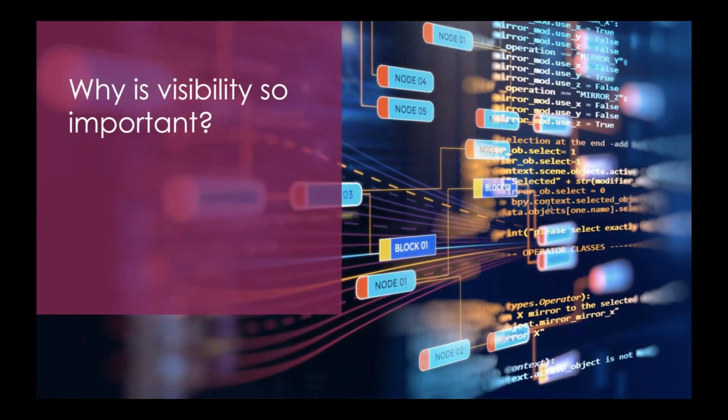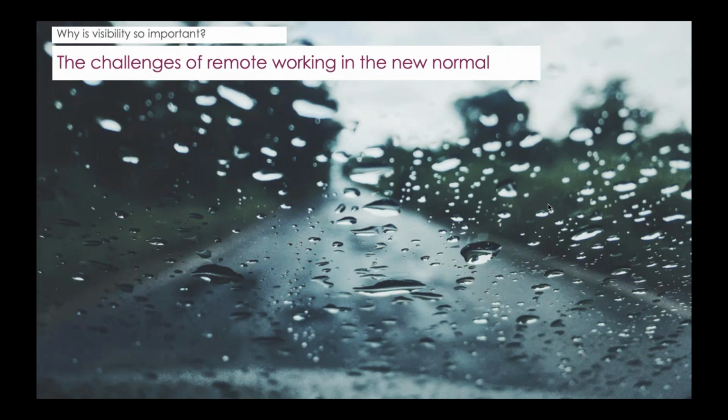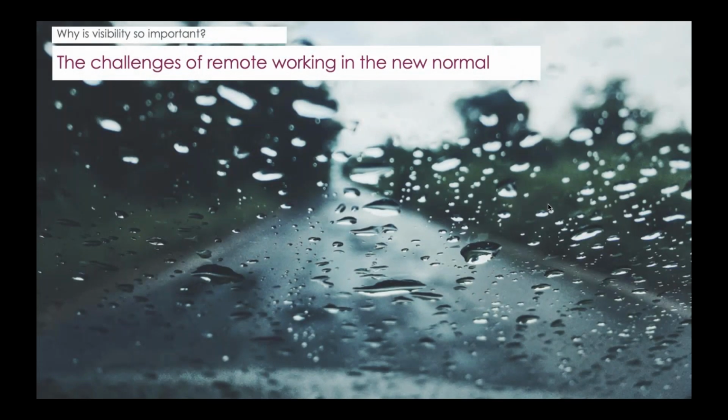So why is visibility so important? In the wake of COVID-19, we have new breeds of remote workers. We have had remote workers in the past, and we cater for these remote workers. These are normally field employees or executives, and they're connecting to the resources either in the data center, cloud, or in those SaaS environments. And really, we've been working and planning with these remote workers in mind for the past 10, 15 years. However, with COVID-19, we need to cater for more workers.